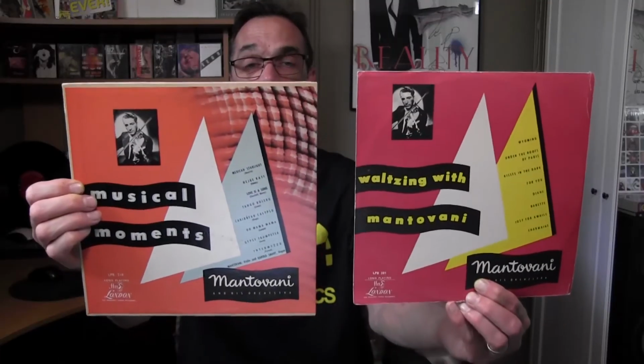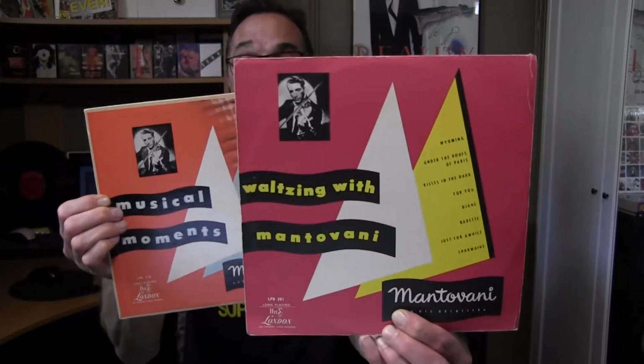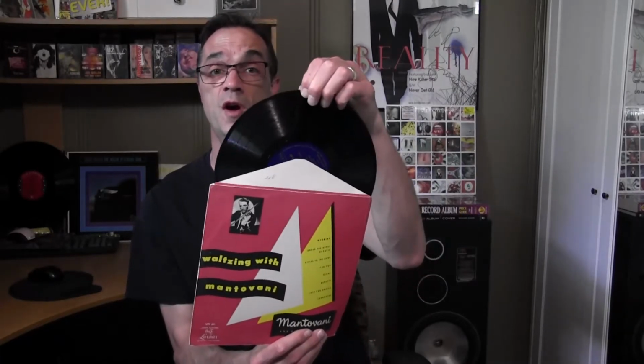We have this one here, Waltzing with Mantovani and Musical Moments. Same design, same picture, just different colors for the 2 releases. This one here, released in 1950, and this one here came out in 1951. They do have different back covers, and this one is an envelope cover that releases from the top. Here's a couple of other examples of the same picture.